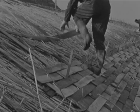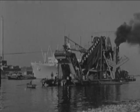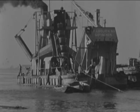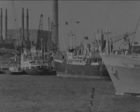The North-Sea-Canal was widened and deepened to take the ocean giants. A number of new dikes were built. The width of the canal at the bed was increased from 55 to nearly 190 yards.